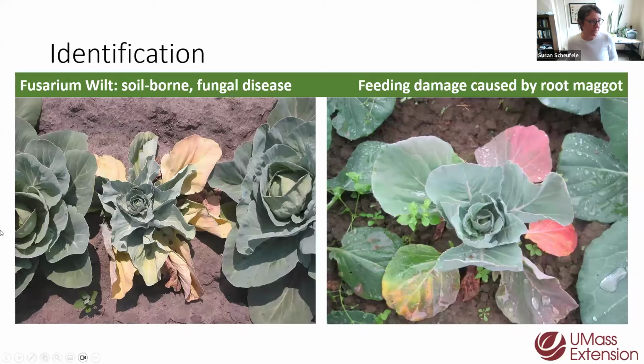So on the left, we have fusarium wilt, which is a soil-borne fungal disease that infects the roots and prevents water and nutrients from getting in there. And on the right, we have an insect, cabbage root maggot, that feeds on the root and similarly prevents the plant from getting nutrients and water. And this is a very classic symptom with this discoloration.